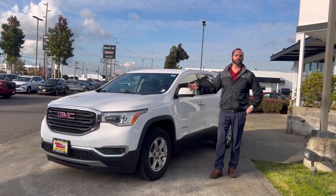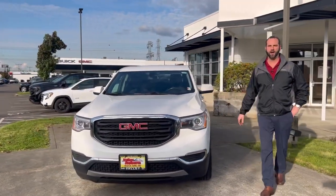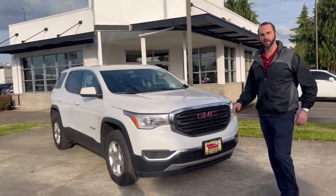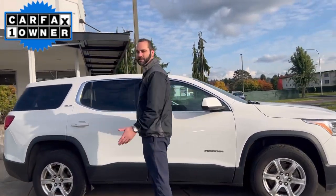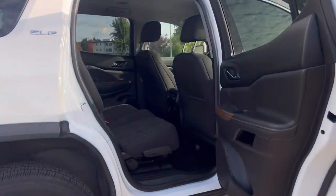We have this 2018 GMC Acadia bought new from our dealership here at Auburn. They serviced it with us, lived local, took great care of it. It's an awesome family hauler. Lots of seats. We're going to skip the front seats because those are boring. We all know what those look like. But this one's got a third row.